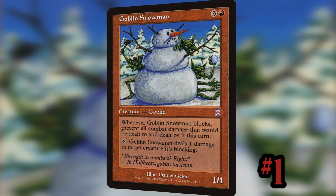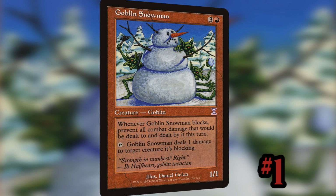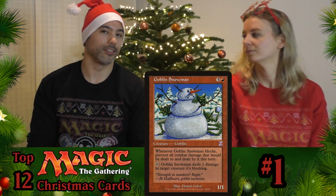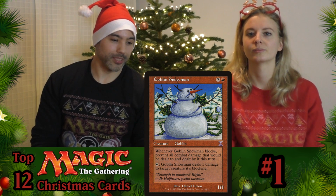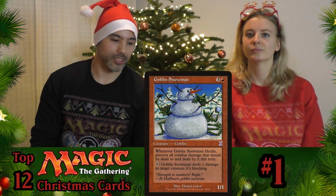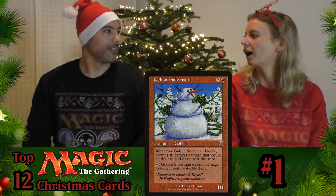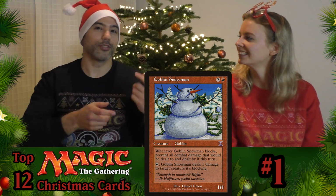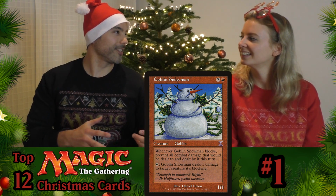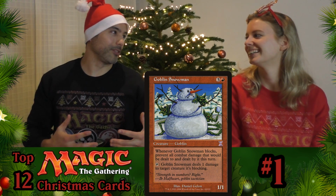Goblin Snowman for 3 and a red. It's a 1/1 goblin, but of course we all know that it is actually also a snowman. It states that when blocking, Goblin Snowman neither deals nor receives damage in combat, of course, because it's so fluffy. It's a snowball combat. It's so soft, and it's like you're tossing them at each other, like what you do outside. You get the snowballs, you're not really dealing damage to each other.